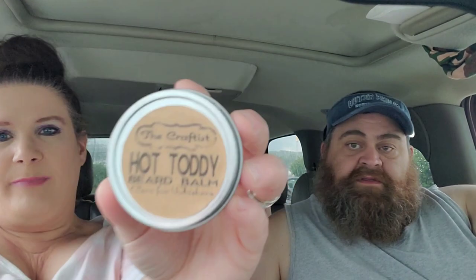First thing we got was beard balm for Hot Joe. Hot toddy beard balm, and it smells so good, good and fresh and clean. It doesn't have the woodsy patchouli smell to it. It's really nice. Ian and I picked out some soap for us. We may try this out in a minute when we get back to the hotel.